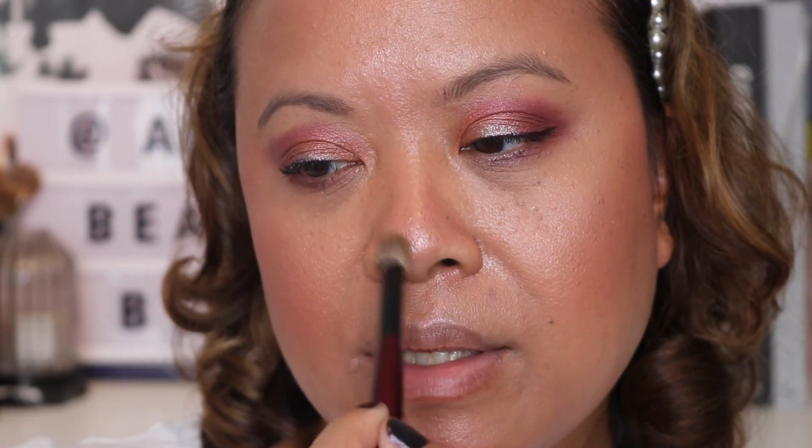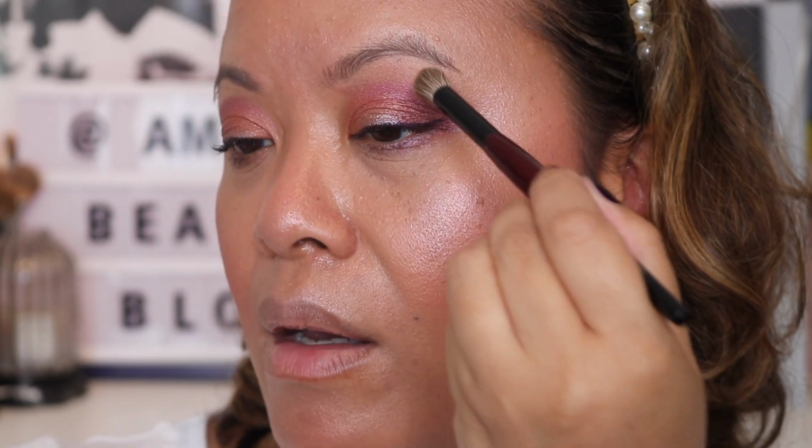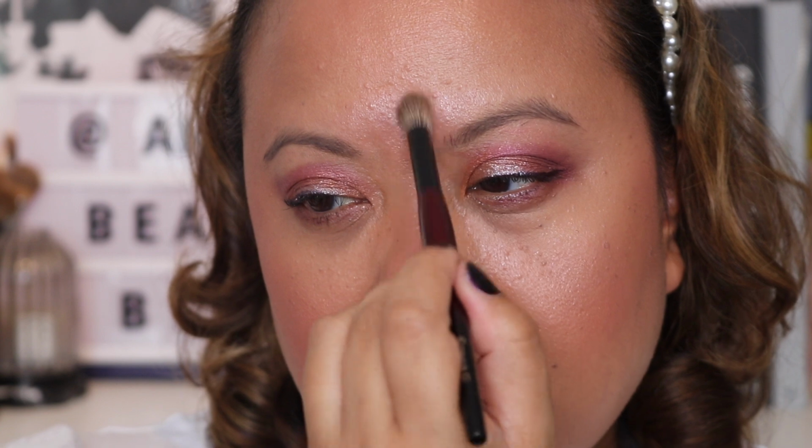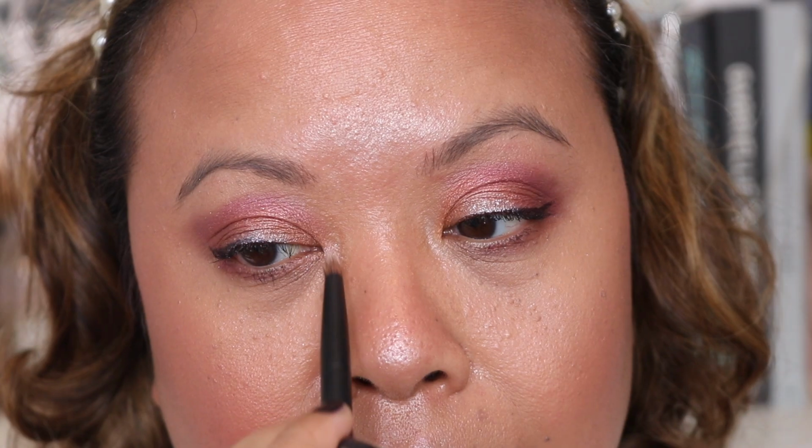So you can see it's so natural still. Really pretty. Just taking the excess and putting it where I would put the highlight. And I think this is what really elevates it and makes it a holiday look, because of how this looks on the skin. I am gonna also take that and put it on the inner corner of the eyes.